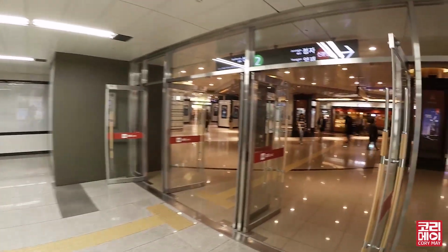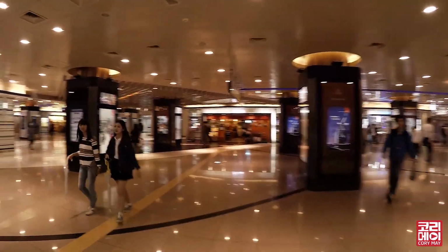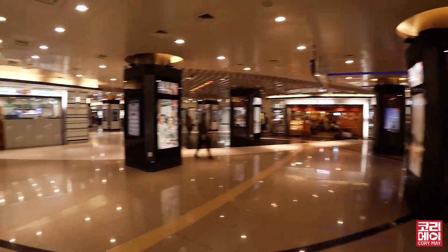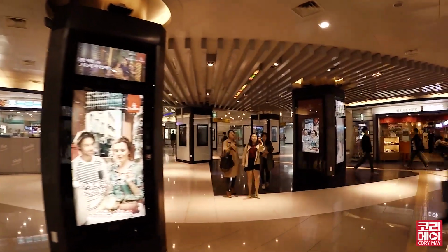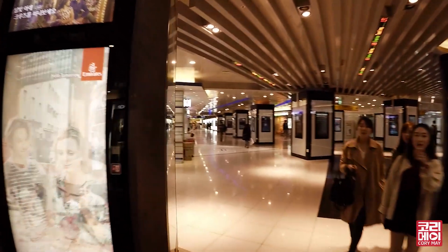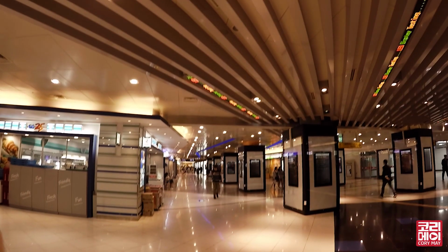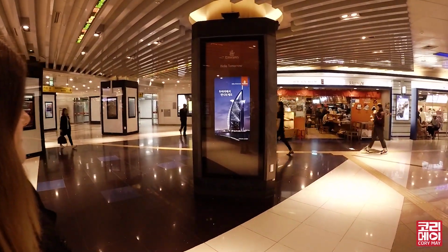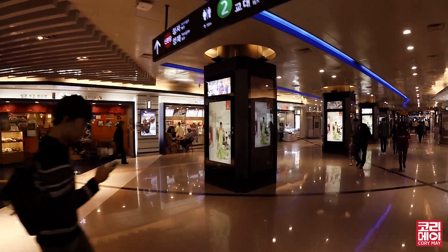So we're entering, what is this? Yeah, this is the underground shopping area. This section is the new section that came in as they put in the Bundang line. And so it's all nice and squeaky, shiny new. Very reflective surfaces all over the place. There's LED lights on the ceiling. Are these touchscreen? No, these are just ads, I think. Some of them are touchscreen, that's touchscreen for sure. Emirates Airlines? Yeah.